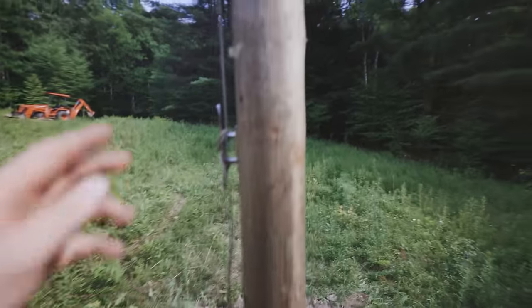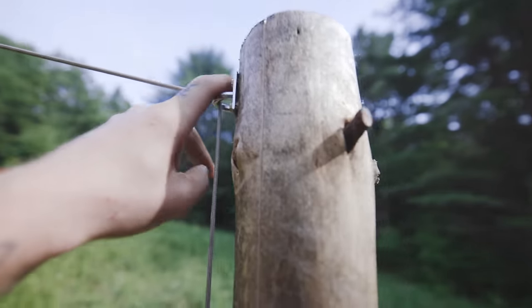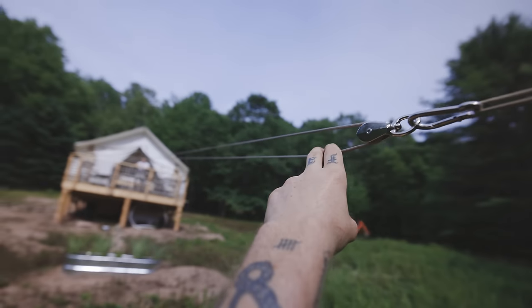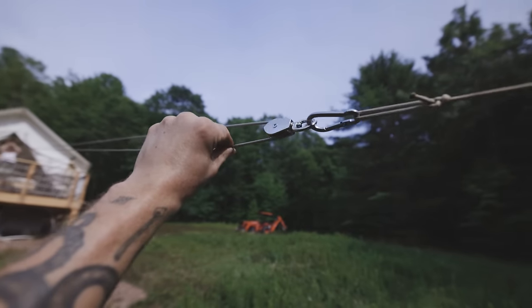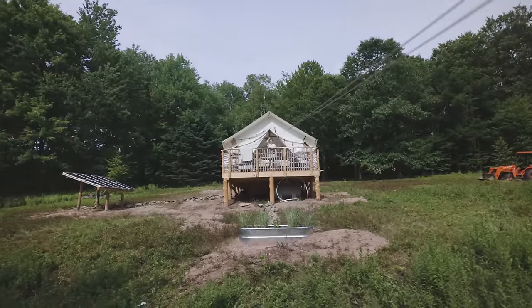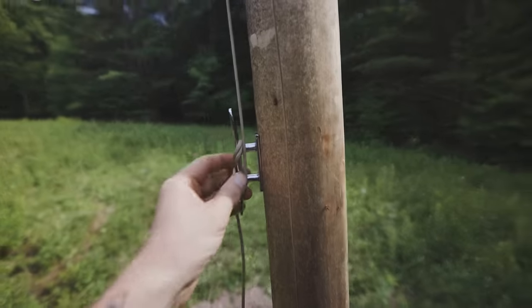All right, this is ready to go. I added this guy so it would remind us of the boat. And then it goes through here, onto here, and then we have an infinite loop with the rope just glued together from melting it. I don't know if it'll be strong enough. We'll see if it all falls, but it's nice because it's adjustable and it's removable.